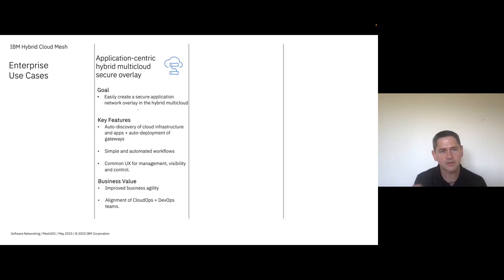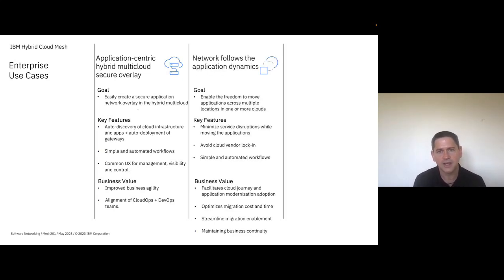Love to hear it. So from an enterprise use case point of view, we've got our first real use case. By deploying IBM Hybrid Cloud Mesh, you get that application-centric hybrid multi-cloud secure overlay. It works in single cloud, multi-cloud, edge environment, or on-prem. It works across all of that, abstracting away all of the complexity from all of the disparate parts of that network, representing it as a single entity.